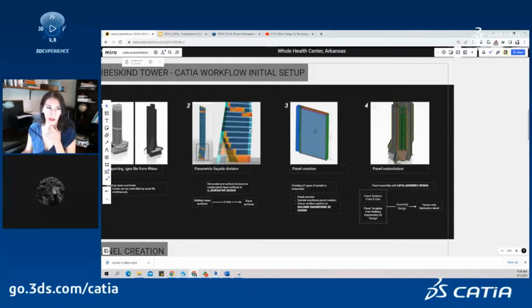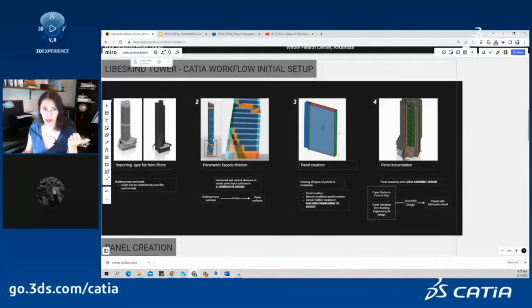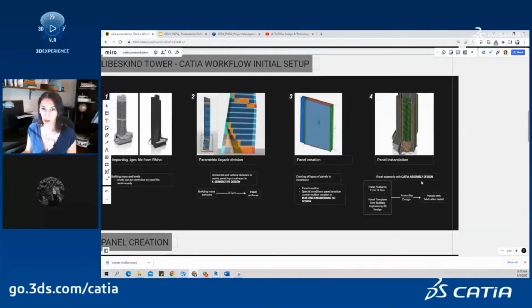As you see, there are many different types of conditions that happen because of the folding of the surfaces and straight and slanted areas. Once we create and identify the different types of panels we need, we work using our surfaces, or divide the surfaces and the panels. We instantiate them in assembly design, and from that we create our detailed panels coming here.